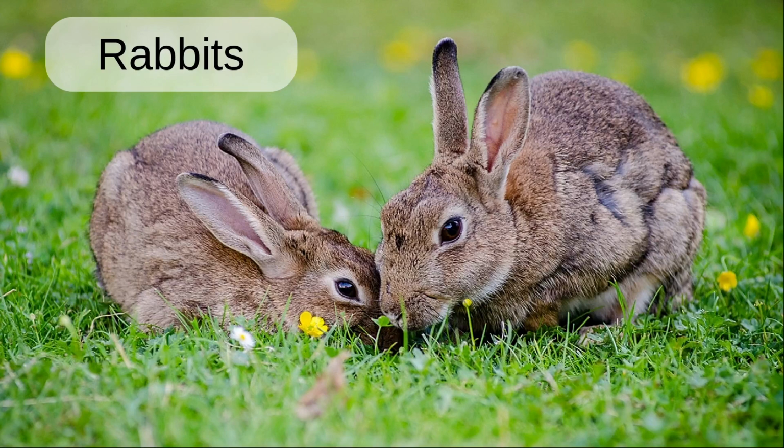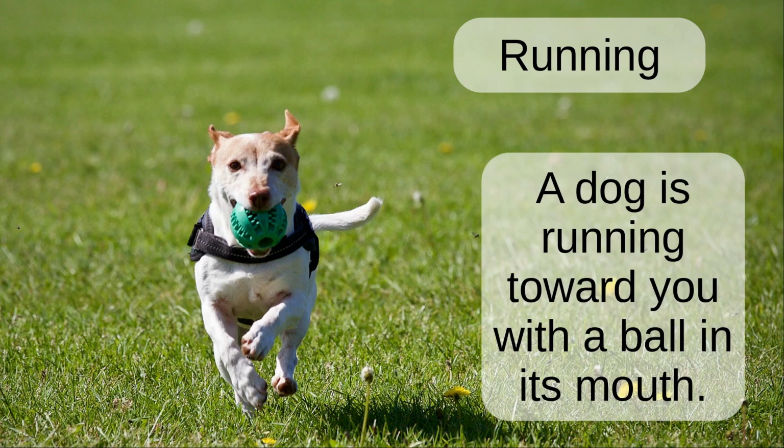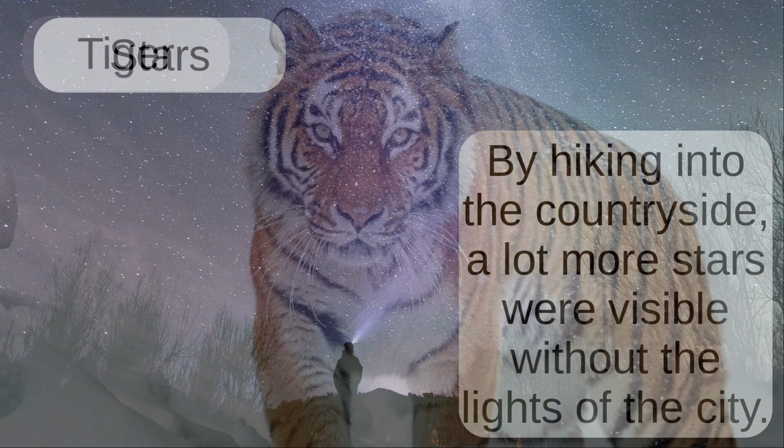Rabbits. 2 rabbits are on the grass. Running. A dog is running towards you with a ball in its mouth. Stars. By hiking into the countryside, a lot more stars were visible without the lights of the city.